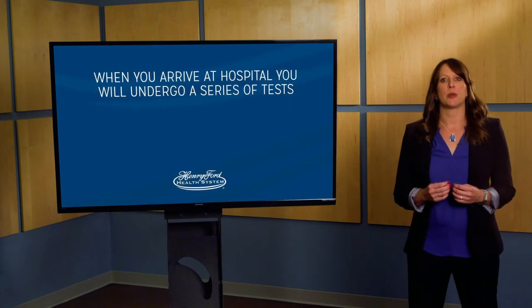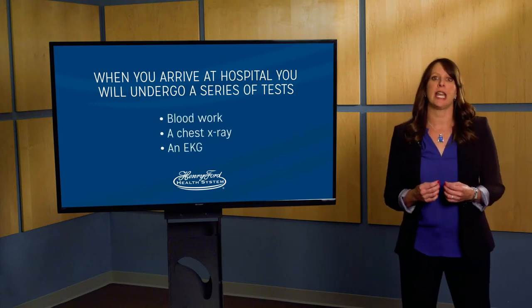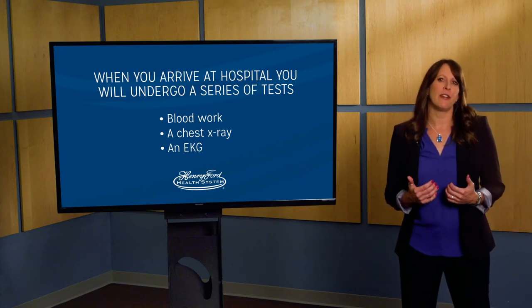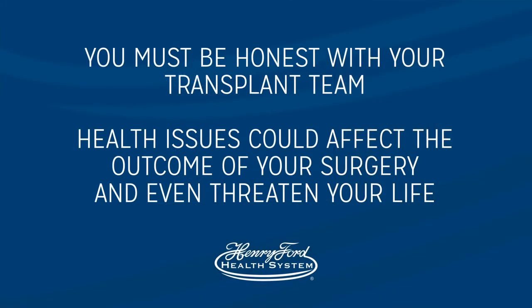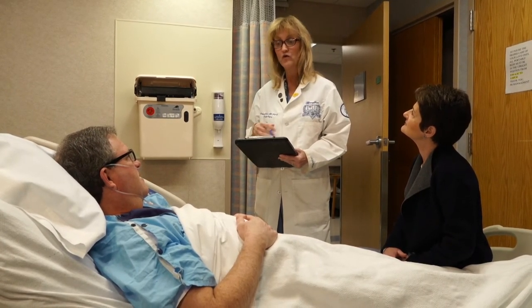When you arrive at the hospital, you'll undergo a series of tests, including blood work, a chest x-ray, and an EKG. Sometimes a surgery is canceled due to the presence of infection or other medical problems you may have developed. Do not let this possible delay in surgery prevent you from being honest with your transplant team. Failure to divulge issues about your health could dramatically affect the outcome of your transplant surgery or seriously threaten your life. Once your transplant is given the green light, you will be prepared for surgery. A family member can stay in the room with you for most of this time.